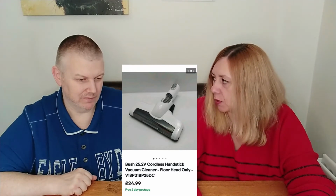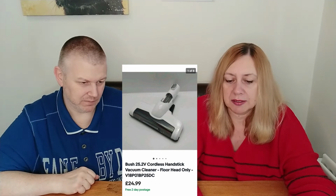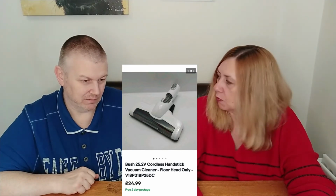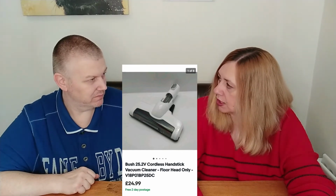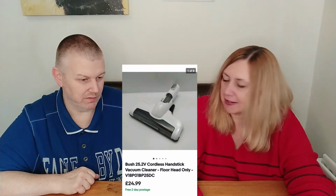So then, after our initial success, 2 $7.99s, we sold the Bush 25.2 volt floor head. This was a bit more money, $24.99, so we're quite grateful for that. It was a nice sale to come in. It took a while to clean, but by the time we got that sorted, it looked quite nice. So that's gone to a tested and good home, all working fine.